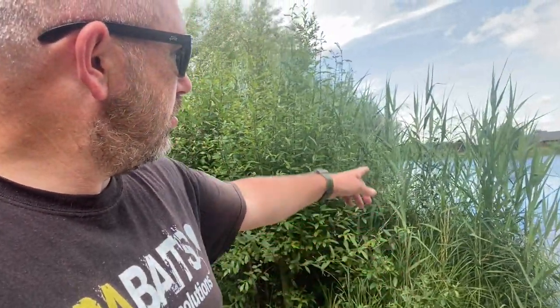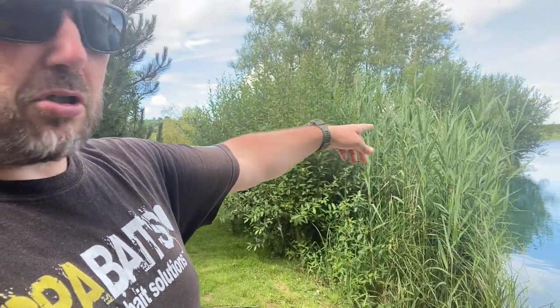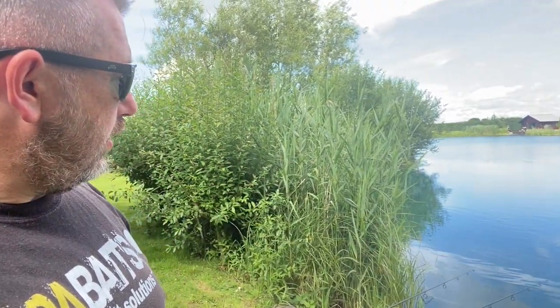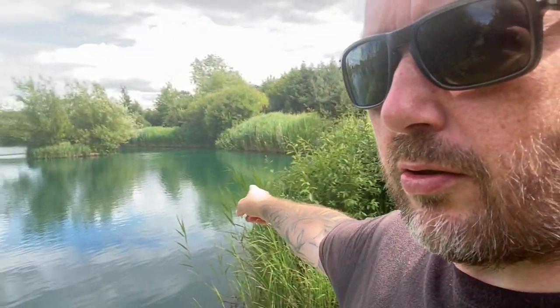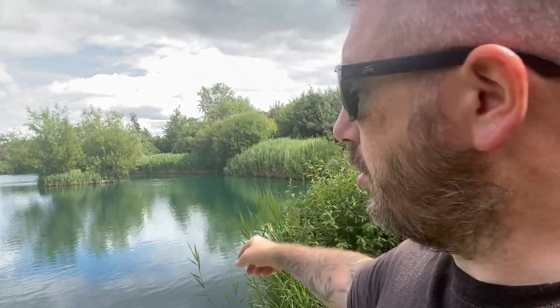Left hand rod out towards the tree at the end. It's got a solid bag on there. That tree there, solid bag around about there. I've not seen much around there, but got a bit of a breeze pushing now left to right. And there's a lot of fish basking in that one corner. So, as you can see, they're all around here. My rod's just down to the right hand side, so it's a good sign. It's the first proper sign of fish I've seen since I've been here.